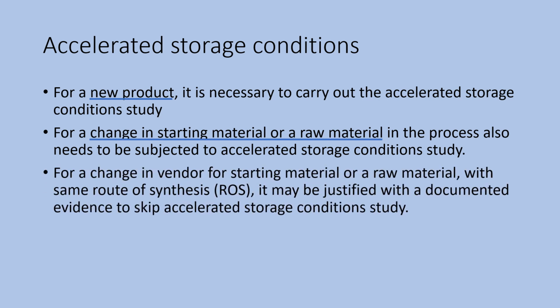Now, for a change in the vendor for a starting material or a raw material with the same route of synthesis, it may be justified with a documented evidence to skip accelerated storage condition study. If the route of synthesis, that is ROS, is exactly same with that of the approved route of synthesis along with the solvents, and the impurity profile is same, this has to be established through a detailed document and statistical evaluation of the quality data. With this kind of justification, you can skip the accelerated study.